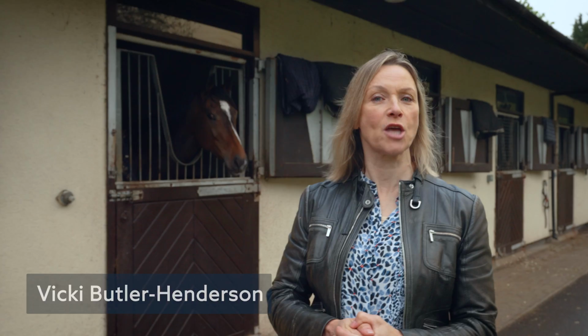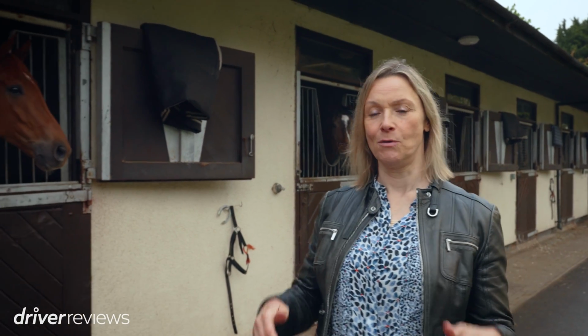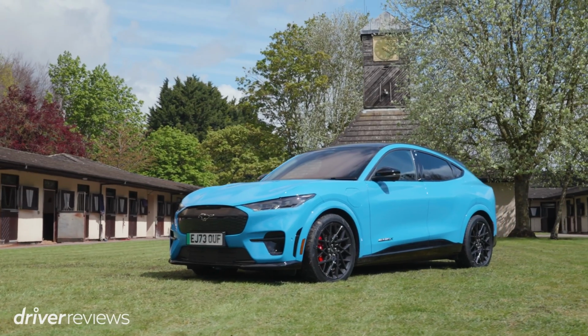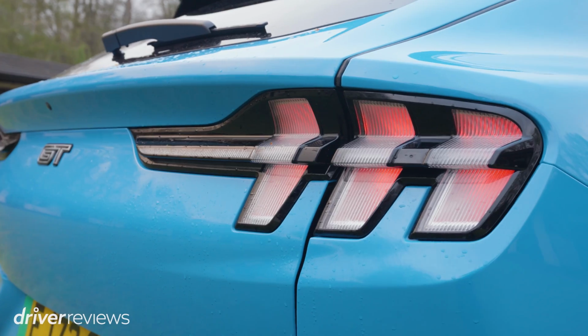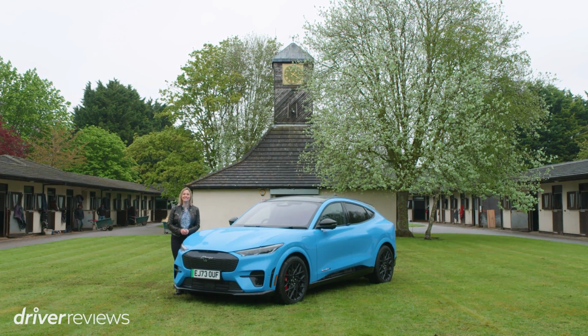I'm Vicki Butler-Henderson and today we are looking at one hot pony. But this one doesn't have four legs and it doesn't live in a stable, but it is one of the fastest GGs around. It's the Mustang Mach-E GT.